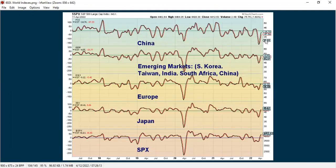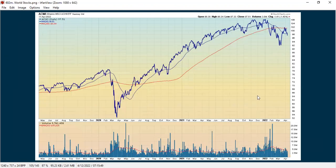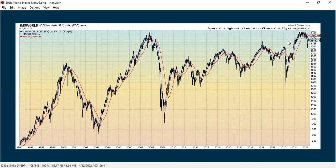With our KST, it still shows that we're positive, but if you can see that, these are really starting to roll over. China, they're kind of in a world by themselves, but these other indicators are showing some weakness right now. All stocks also had almost a 1.5% decline on Monday. Looking at our world stocks, these are the non-US world stocks. They were actually up 0.5%.